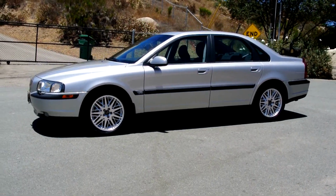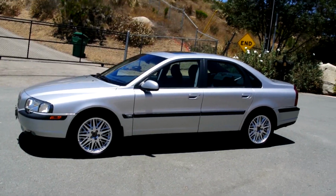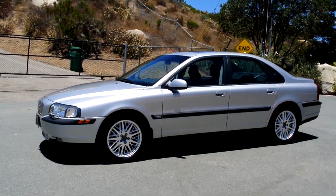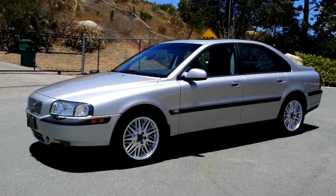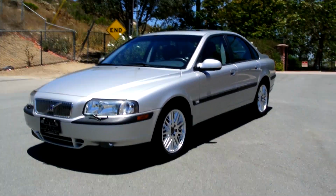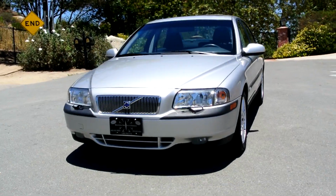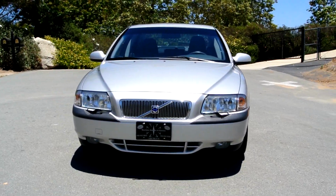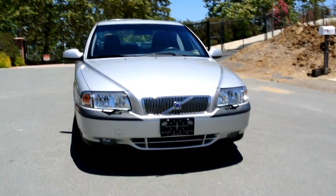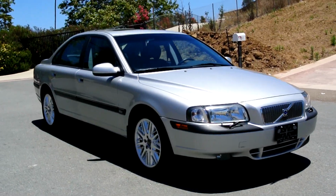16,800 original miles. This car was very well cared for, and I don't even think they really had to get to a service on it. I'm going to do a once around here, kind of show you the car as a whole. Then I'm going to do a twice around and show you any minor damage that you can find on it, which I can't even think of anything right now. This could be a pretty quick review.